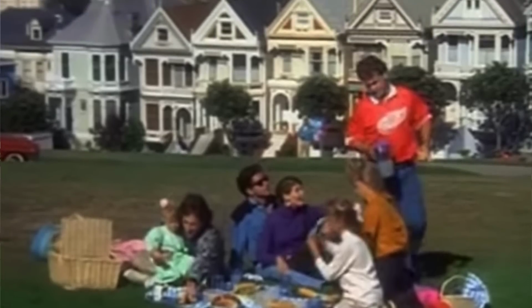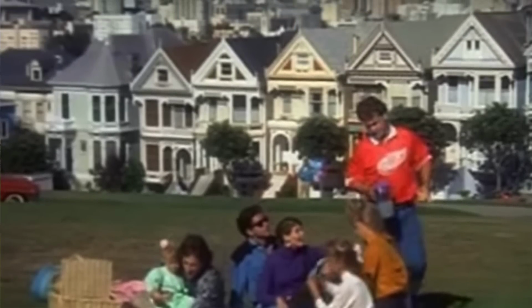You may recognize those houses behind us in the background. They are from the opening credits of the classic show Full House. Yeah. One of my favorite shows growing up, so we had to come and see this. This is our second day here in San Francisco. We got a ton more things to do.